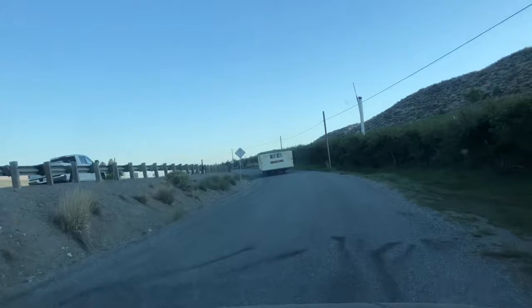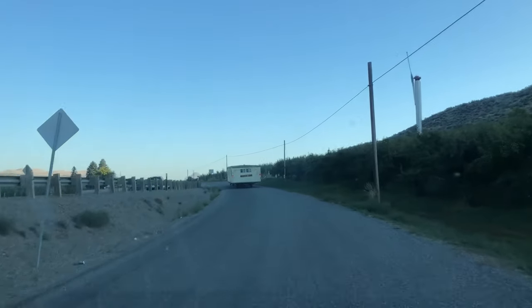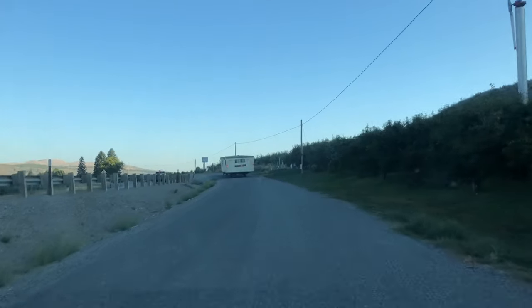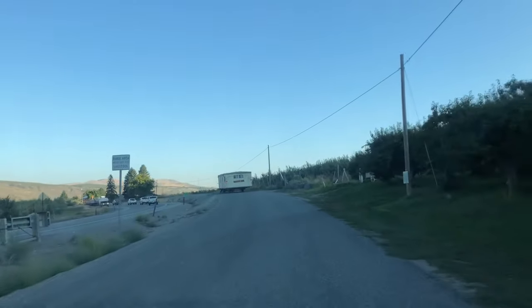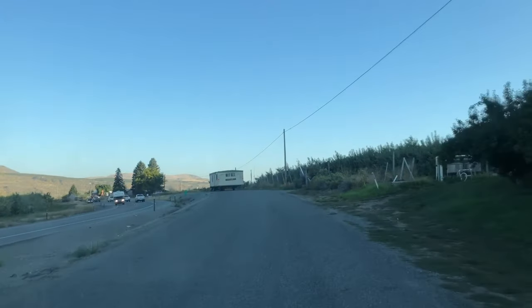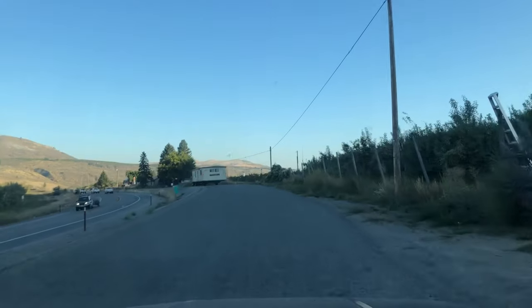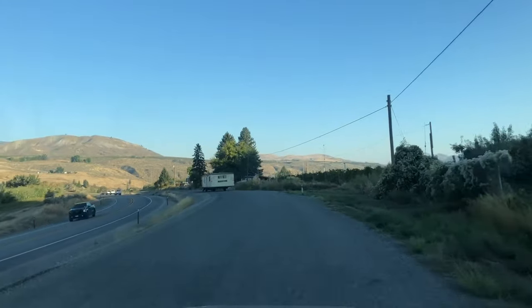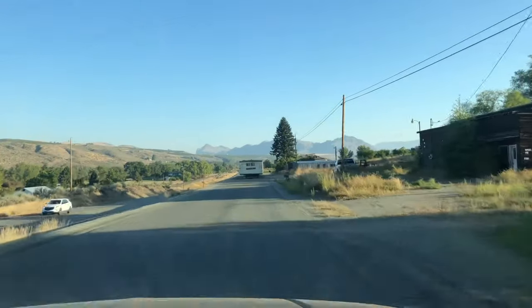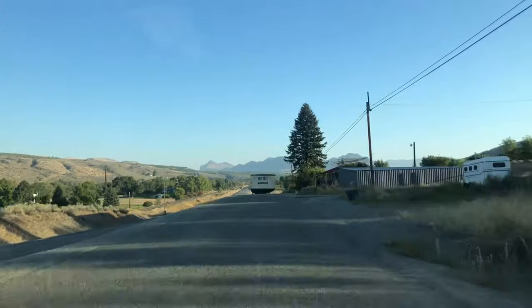Yeah, we only had five behind us. That's not too bad. The only problem with this road is if we do meet another car, they're going to have to pull clear off the road, because this road is way narrower than the main road. But nobody uses this road, really. Now we're probably only about a mile and a half away, I think.